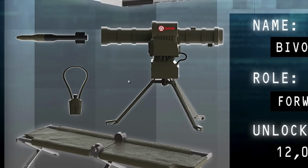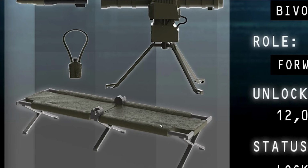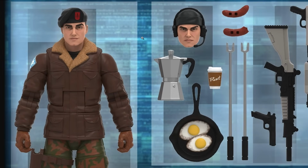It also comes with a missile launching system, along with a canteen full of water, I suppose? Or maybe coffee, and even a fold-out cot which you can use to sleep in during those long winter nights. At 12,000 backers, its current status as of today is locked. The final stretch goal is, of course, the fan favorite, Flint in his Arctic gear. Of course it would be Flint and Lady J.